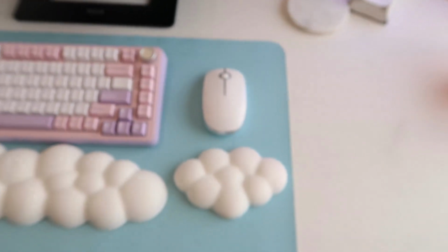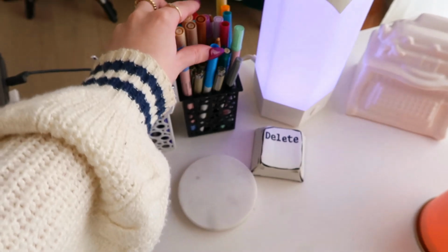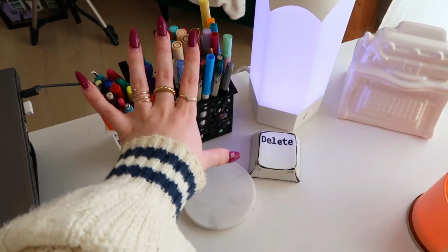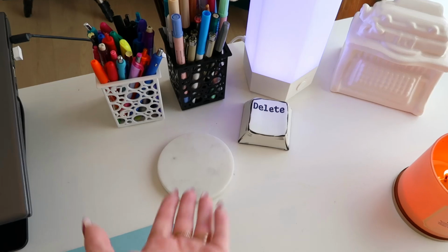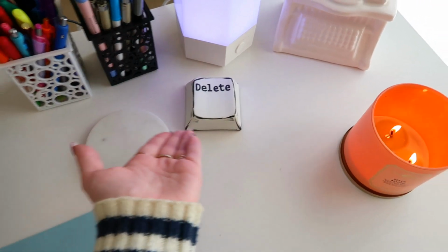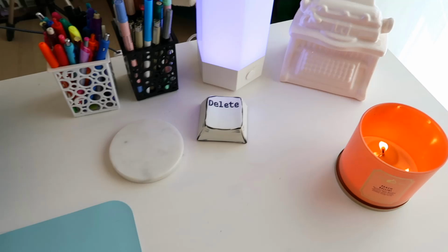But anyways, then over here I've got my two little things of pencils and pens and stuff. So these are all my day-to-day pens, and these are all my bullet journal go-to pens. I've got a coaster that is normally home to my Coke Zero. Love that. I've got this little delete tabletop decor I got at Michael's to remind me that it's okay to delete things. Very cheesy. I love it.